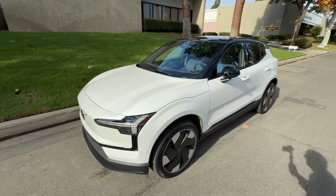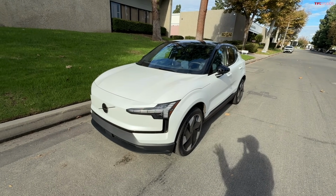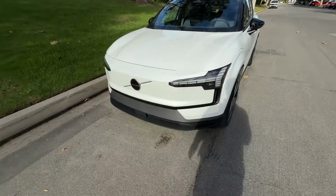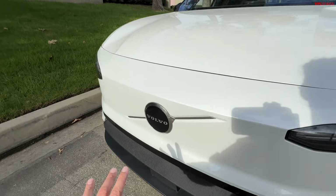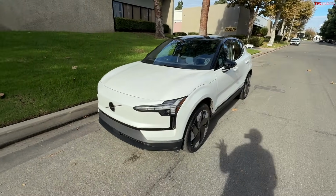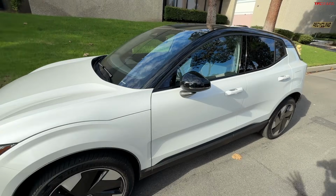Now, in terms of design, I actually think they've done a really nice job of keeping this vehicle looking edgy and premium, even if it is at the bottom end of the Volvo lineup. So we still have that iconic Thor's hammer headlight design here. Of course, being fully electric, we're not gonna find some crazy intakes here. We've got that super elegant Volvo logo that sweeps across the front end here. And I really like the look of this EX30 in white because it's paired with this black roof, black pillars, and black mirrors, which gives it a very nice stormtrooper look.